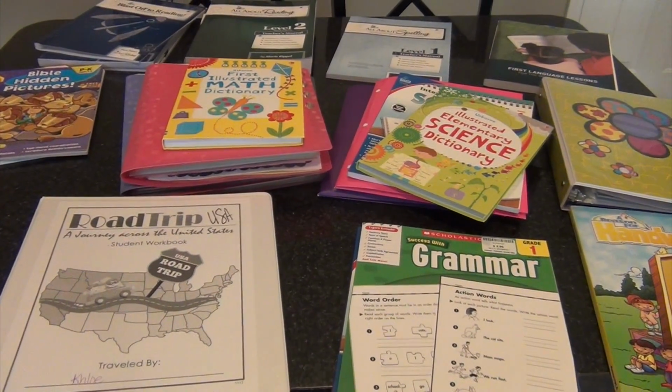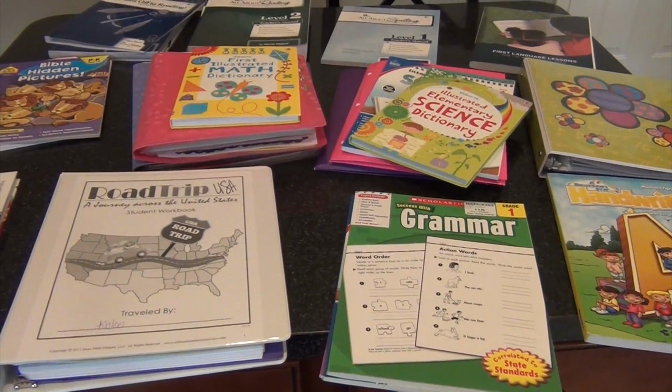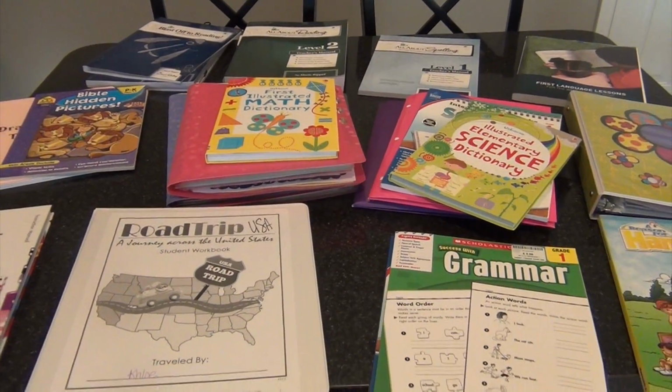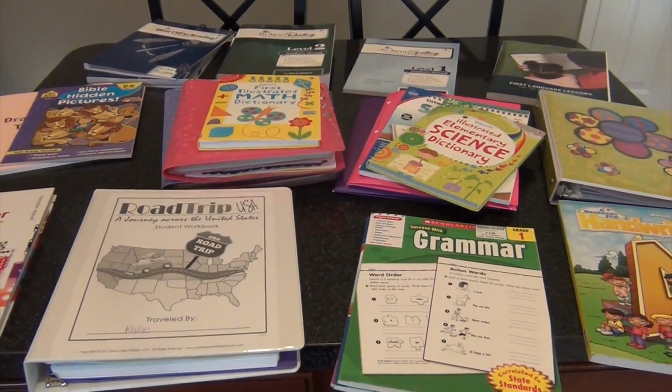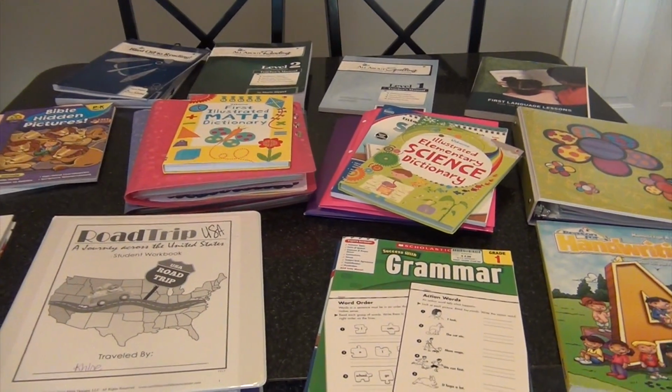Some of this is carryover and a lot of it's new, because last year for kindergarten we stuck really basic with reading and phonics and letter recognition and things like that. We really did not do any science that much. No language arts, no grammar, no handwriting. So this is a lot of new stuff for us too.